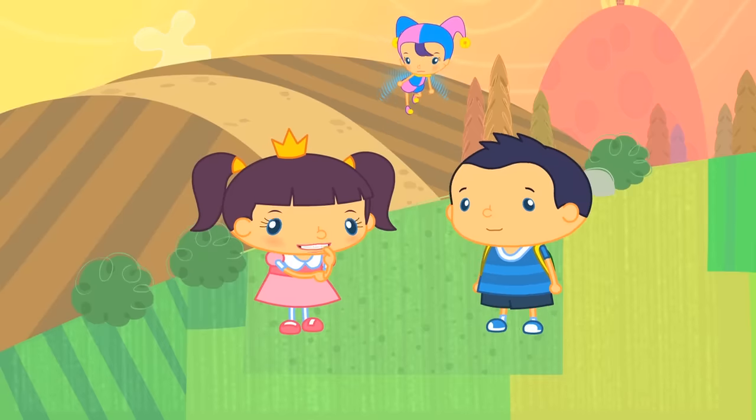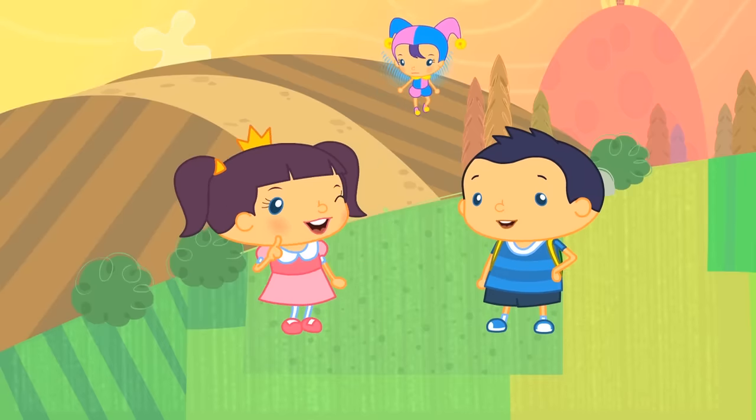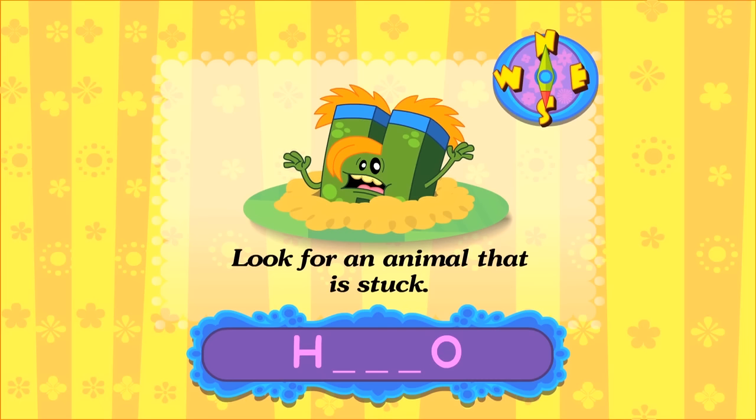Stuck in the mud? Of course! Our clue was, look for an animal that is stuck. Heidi was stuck and she's a hippo. Hippo is the word we were looking for. H-I-P-P-O, hippo!